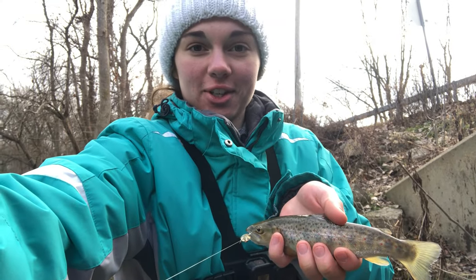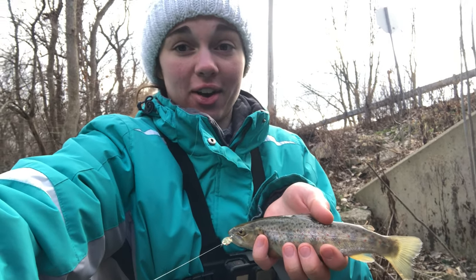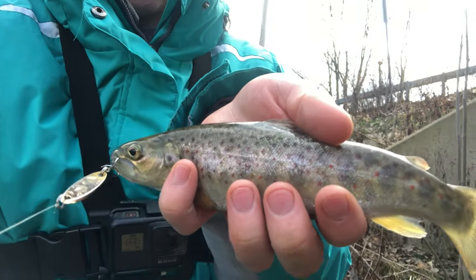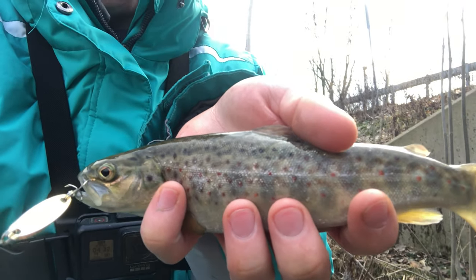Alright, so this is the third fish of the day for me, and although the trout that I'm catching today are not very big, they are very colorful. You can see that there's pinks and reds and blues and the spots and stripes. Just a gorgeous fish.